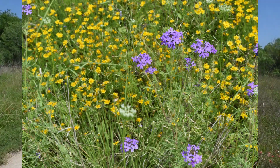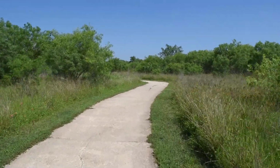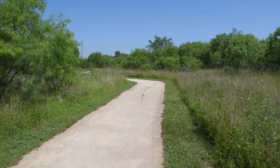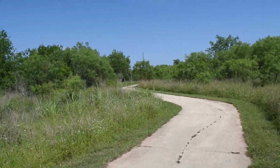So if this is a 6 mile trail in and out, I mean 13 miles in and out, 6 one way, and it's all paved, I think this would be a good one for the bicycle. So I'm gonna head back.